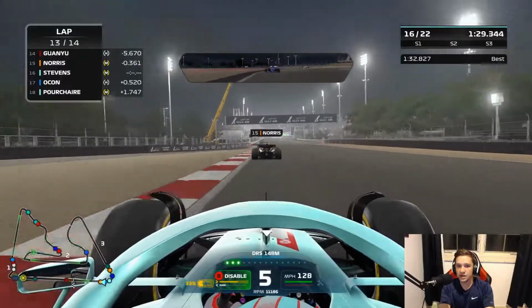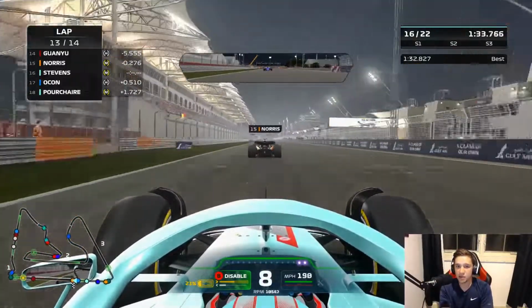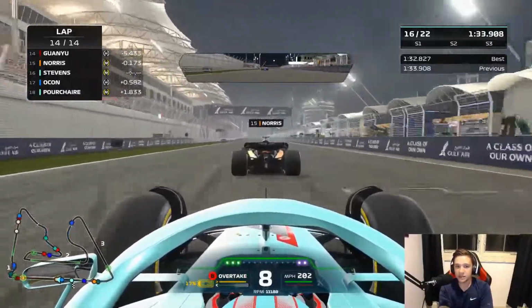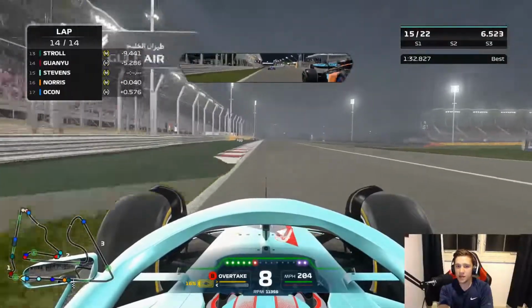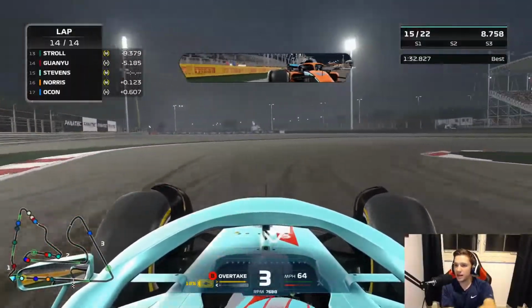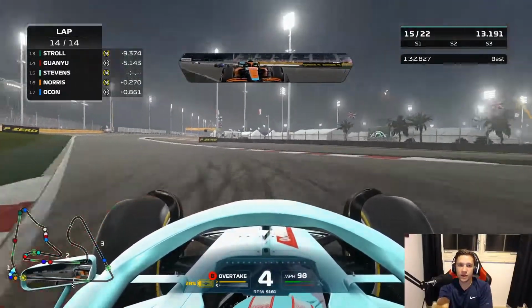Coming out the final corner is not a bad exit indeed, and we're going to have enough pace to get past the McLaren. Okay, final lap of the race. He goes defensive, this is the final lap. We're going to go round the outside. Can we break later than the fellow Brit? Yes, we can. He actually tucks in behind us, and he's going to go for a little bit of a switchback move. He's not going to get it done just yet.